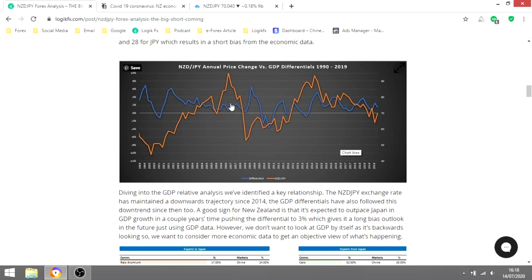See that there? And if that trend does continue, we may see the exchange rate further drop, maybe to the 2008 levels we saw over here, which is around the 55 mark. And if it does, that's a really good area for our trade to hit, because that gives us a really great risk reward and a potential downwards trend which we can scale into.